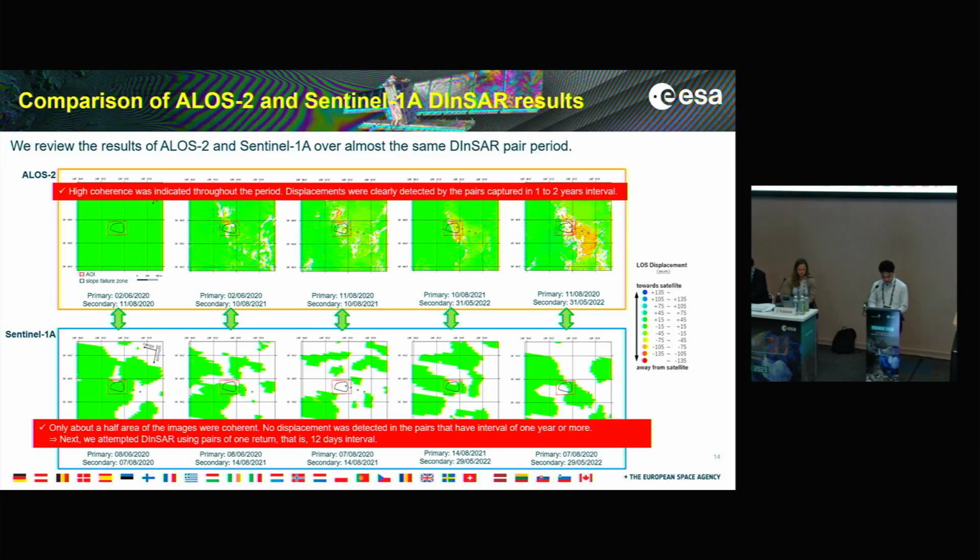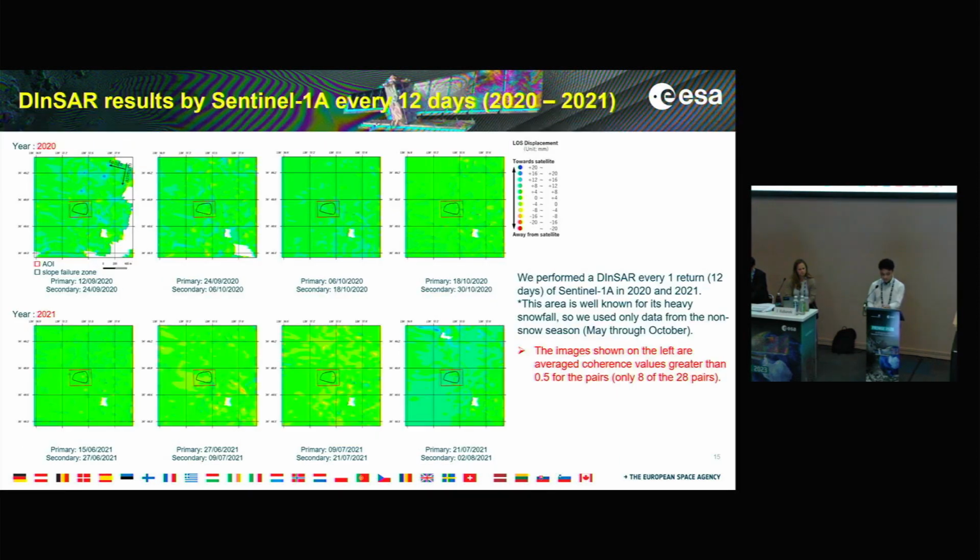And for Sentinel-1A, because of the relatively short wavelength, pairs of more than 1 year are greatly affected by vegetation, indicating that coherence is not maintained. So we performed the InSAR in pairs per one return, so 12 days, and the next slide shows the result of the 8 pairs for which coherence was retained.